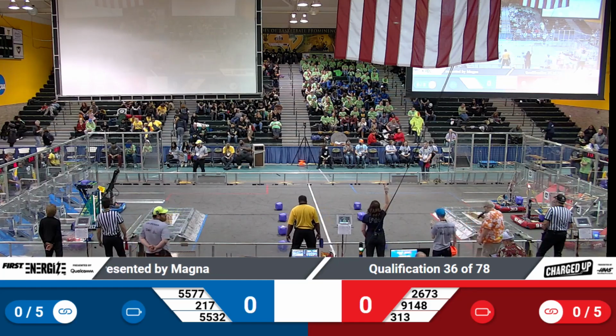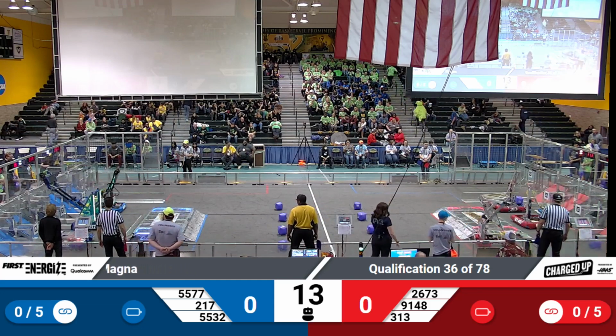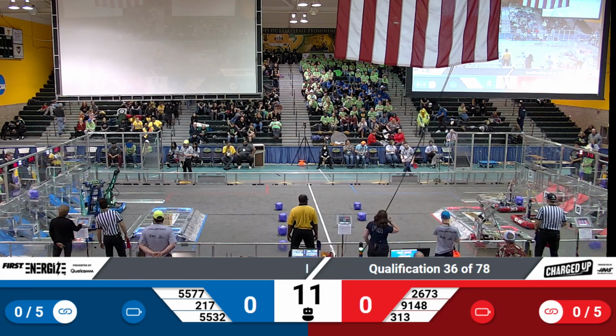Lines in. 3, 2, 1, go! Tenacious Technician is trying to clear the zone. They're short.